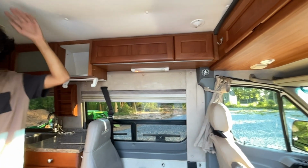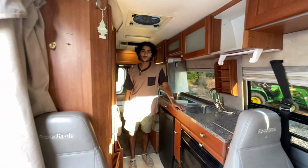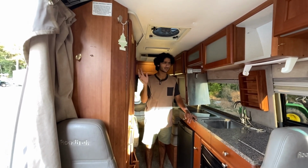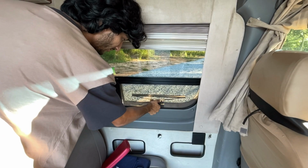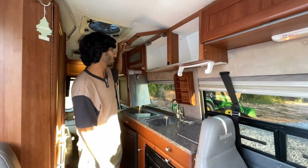The ceiling has 72 inches of interior height, so a good bit of space. I'm 5'10", 5'11", about to cross 6 one day. And you see how much space I have here. We've got a nice, fantastic fan right above, sucks massive amounts of air through. Those windows actually vent out. These are so nice. They've got built-in screens. Look at that, there we go. Nice vent out windows. You can draw excellent amounts of air through the coach. Lots of storage up here too.